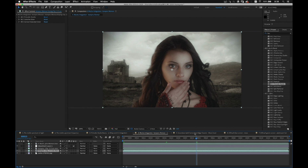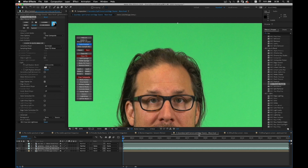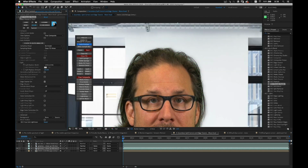So let's move on and we'll have a look at some additional problems that can easily be solved by Primatte Studio. Here's another instance where I was using, let me turn Primatte on, I've already keyed this out. Another instance where I was using the new edge cleaner control to try and help with the edge of this person's hair. So I'm going to turn the secondary spill on. Just get rid of any excessive spill there.